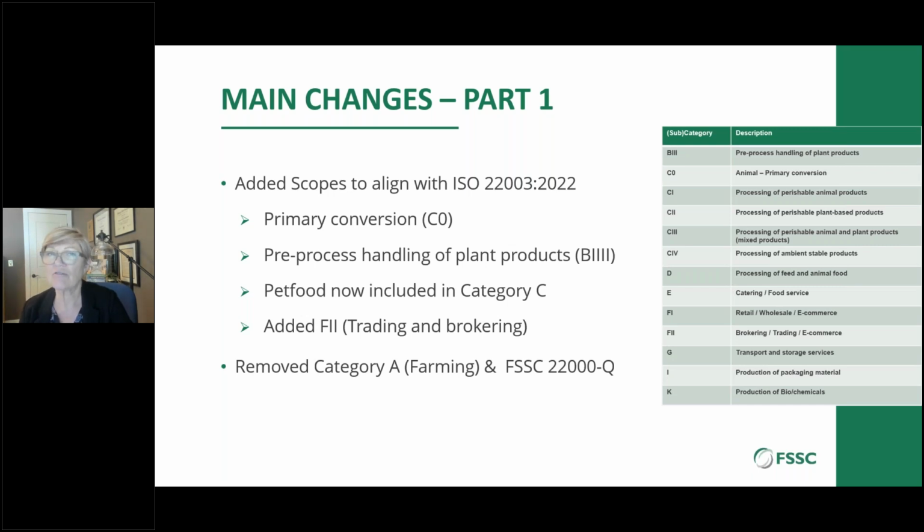We've removed category A for farming. We had very few certificates in that category, so we believe they would be better served elsewhere. And we've also removed FSSC 22000 Q, or FSSC 22000 quality, which was an integrated certification program of ISO 22000 and ISO 9001 for quality.